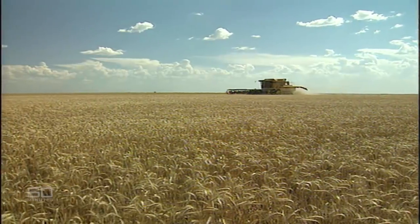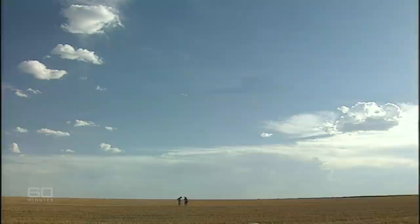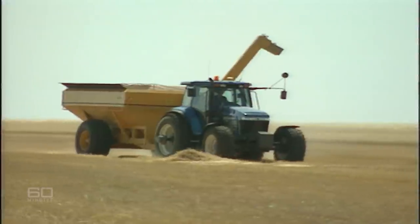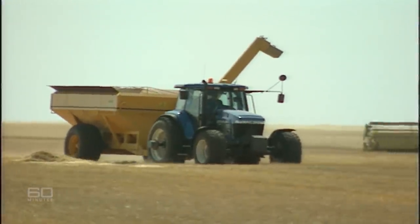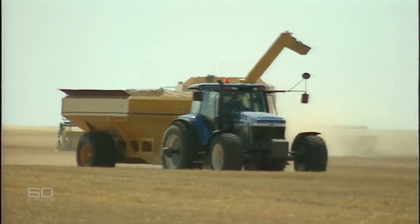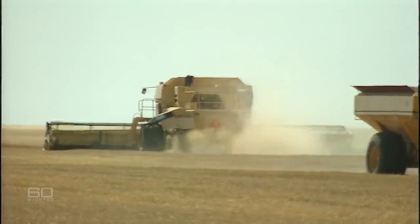Wheat country, Narrabri in northern New South Wales, land of the endless paddock, where a farmer like Ray Prominence can seem to own the whole world to the horizon. Ray came here in the 60s with 500 quid. Now he's worth millions and owns 23,000 acres. It's a fair whack of the straight. It's a piece of it, yeah, that's right.